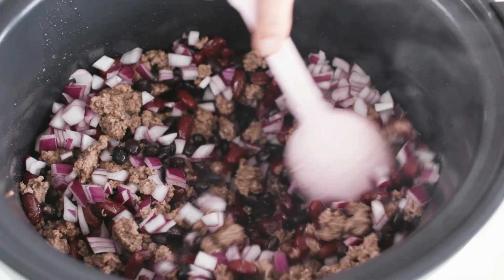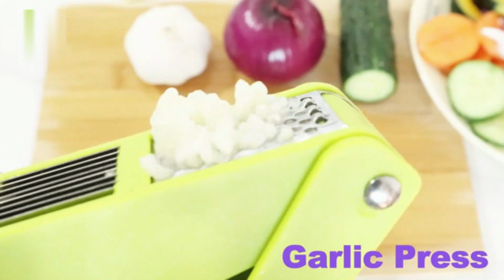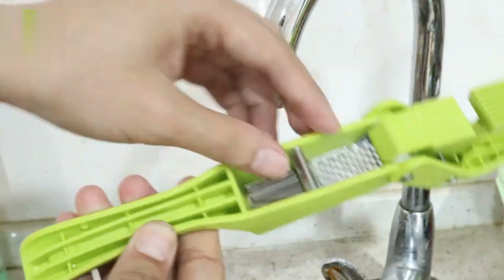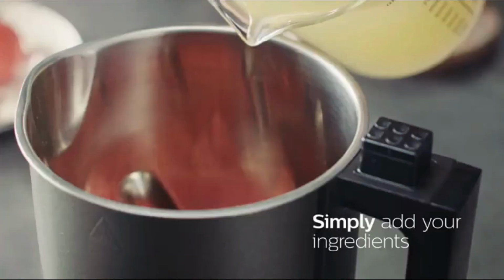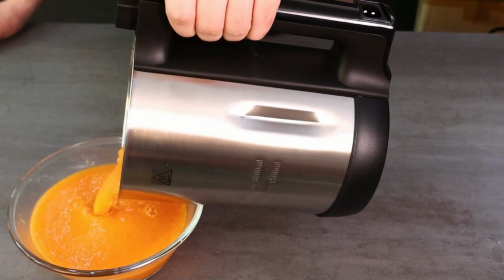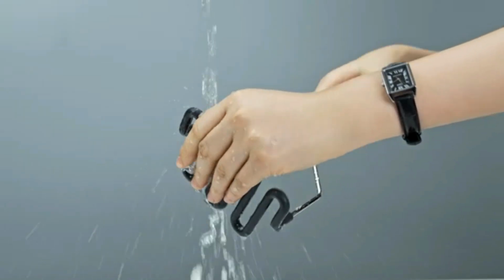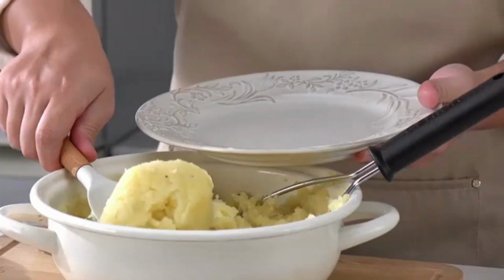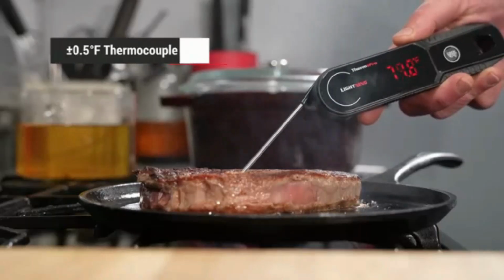In today's video, looking for the latest must-have kitchen gadgets to upgrade your cooking game? In this video, we're showcasing the top 5 Amazon kitchen gadgets you need in your life right now. From time-saving tools to innovative appliances, these gadgets will make meal prep easier, faster, and more fun. Whether you're a seasoned chef or just love experimenting in the kitchen, these picks are perfect for any cooking enthusiast. Watch till the end to see which gadget takes the top spot.